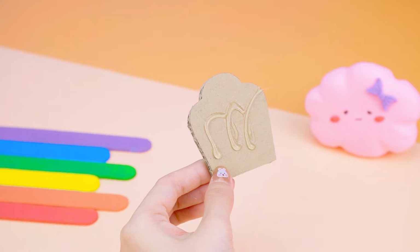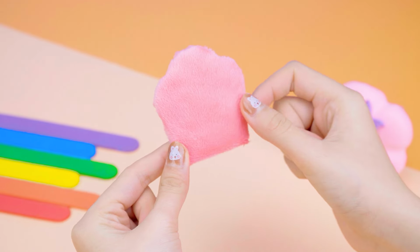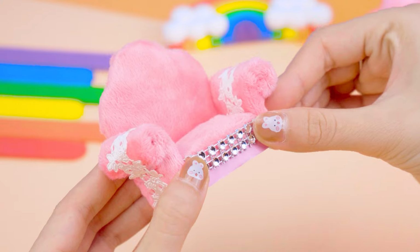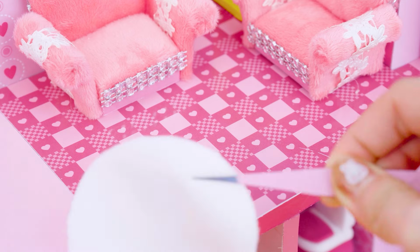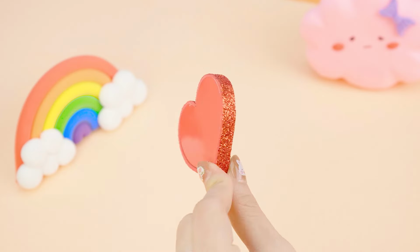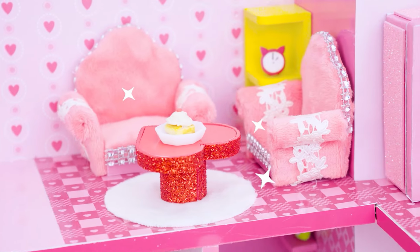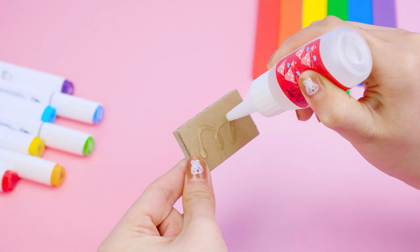Sofa. Our friends can sit to small talk when we invite our friends too. I used a pink fabric to cover cardboard and gluing them. Table for our makeup every day.